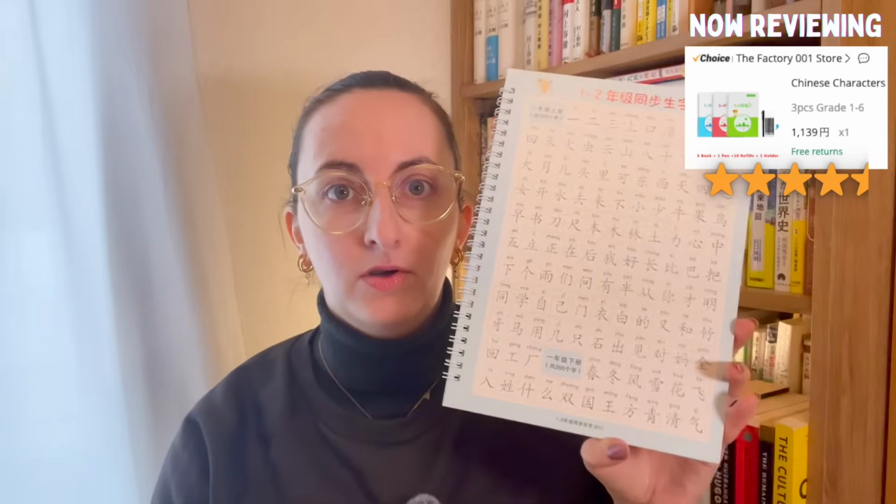And because it's embossed inside the page, definitely you are unlikely to trace the characters the wrong way, because the lines are really easy to follow. I really think that this is useful for anyone learning how to trace Hanzi characters.